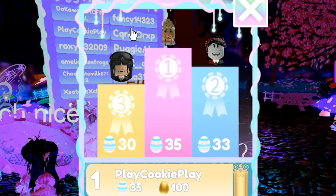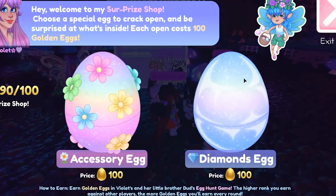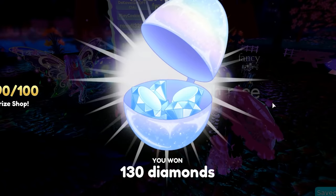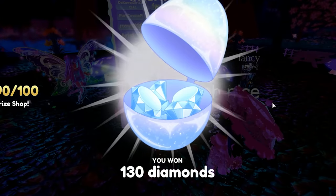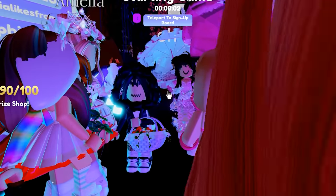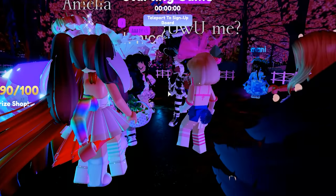Oh, this time I won first. She says, what are you gonna buy? Let's open up a diamond egg. Okay, crack this one open. Diamonds, okay. Yeah, I think I like the accessory one better. Look how sweet, everybody looks so amazing too. Everybody's outfit, everyone's so sweet.